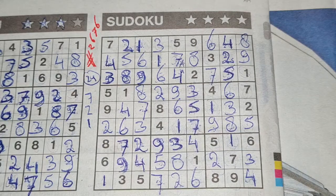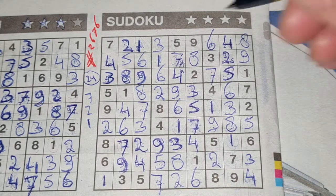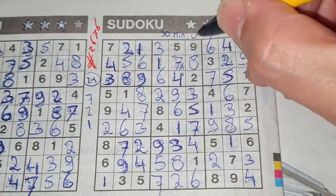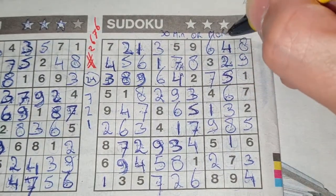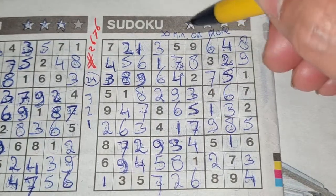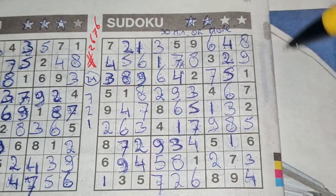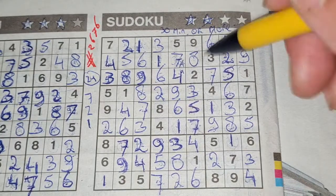So is this really a 4 stars? No, for a 4 stars I need 30 minutes or more. Yes. So I give this, let me say, 1 or 2 stars. Let me give this a 2 stars. All right. I like this one.